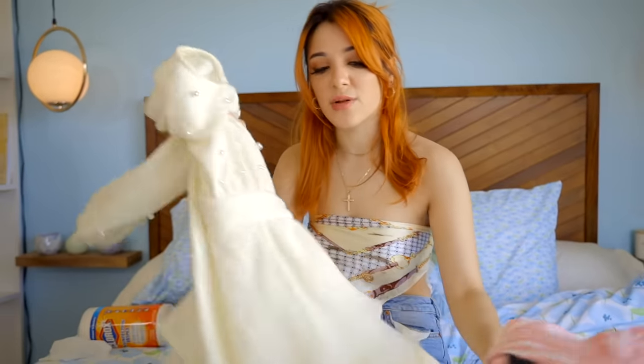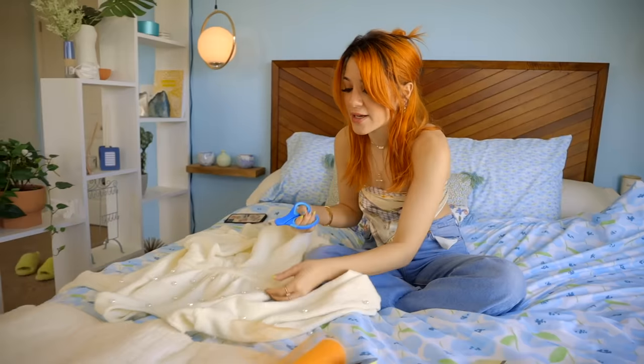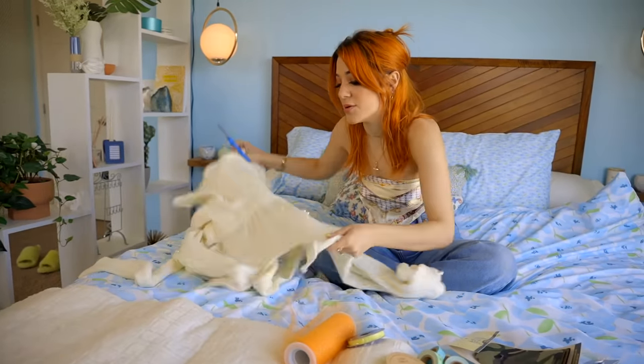This is cute. I'm gonna start with this because I feel like this is the easiest. I'm gonna turn this into a little knitted crop top. I'm definitely gonna take all the pearls off with these scissors too.